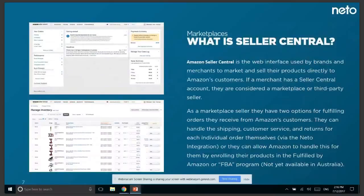So Amazon Seller Central is the web interface used by brands and merchants to register, market, and sell their products directly to Amazon's customers. If a merchant has a Seller Central account, they are considered a marketplace or a third-party seller. And as a marketplace seller, they have 2 options for fulfilling orders they receive from Amazon's customers. They can handle the shipping, customer service, and returns for each individual order themselves via our Neto integration, for example. Or they can allow Amazon to handle this for them by enrolling their products in the Fulfilled by Amazon or FBA program. The FBA program is not yet available in Australia, but we expect it will be soon.